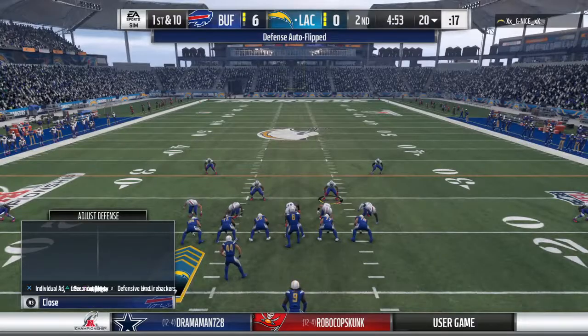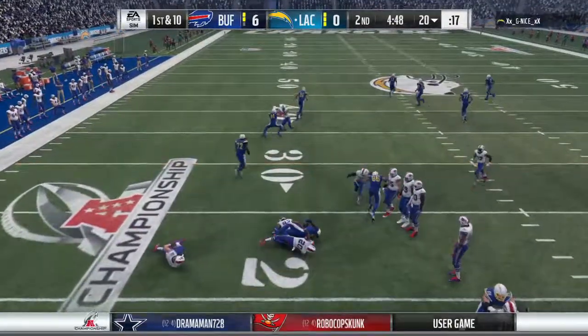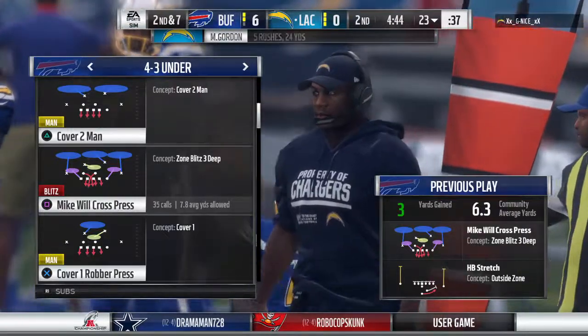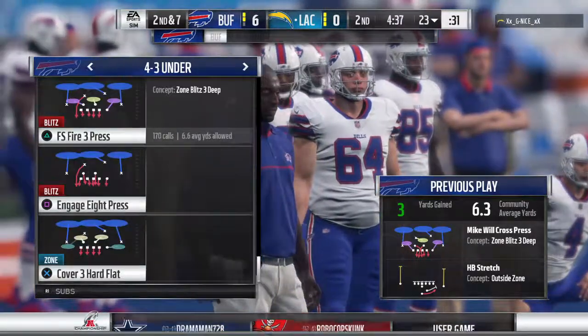And the D-line pinching together must be expecting the run. They'll start the drive with a run by Gordon. He'll get about 3 as he's taken down at the 23. Not much happening there on first down. I thought there might have been a hole for a split second. Yeah, but it dried up pretty quickly, didn't it? Closed fast.